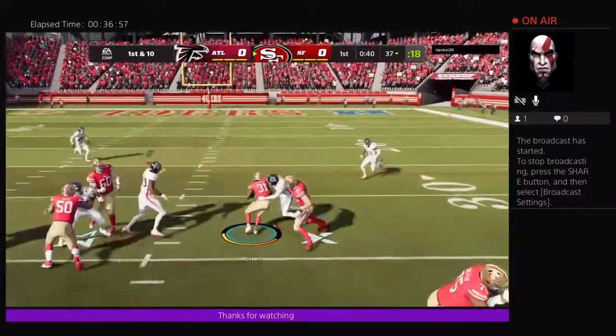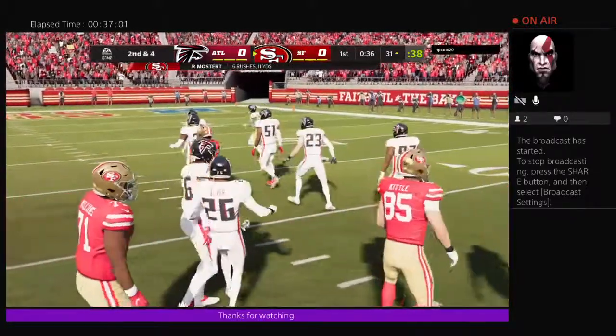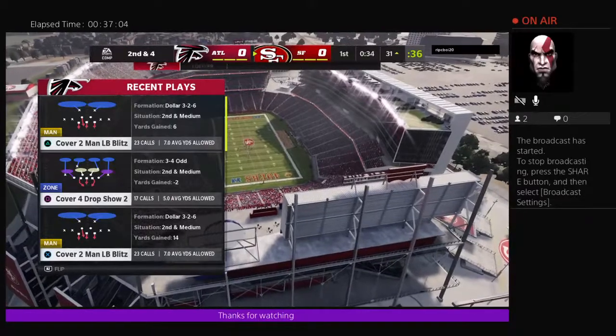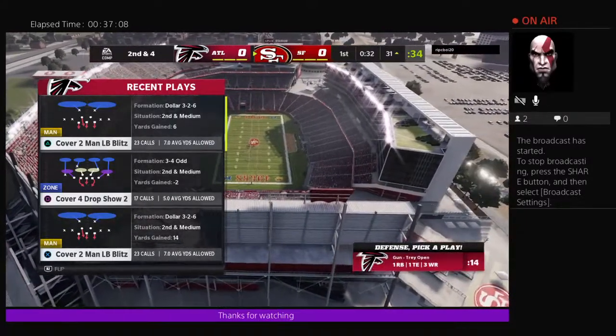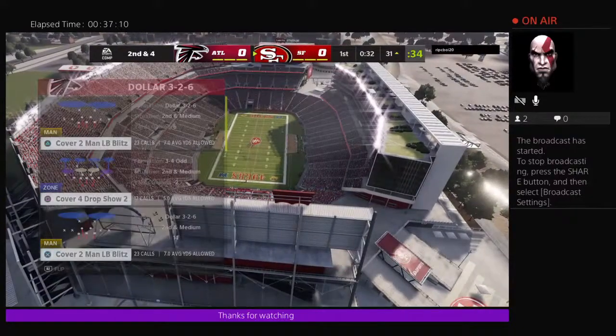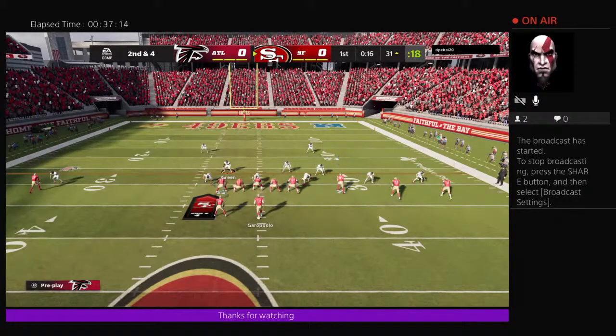From the gun, a run with Mostert. And this time not quite to the 30. It'll be down at the 31-yard line. It's a 6-yard pickup, and it gets him to 2nd and 4. A quick burst there, and he nicely bit off a pretty decent gain. The last run got 6. Now 2nd and 4.